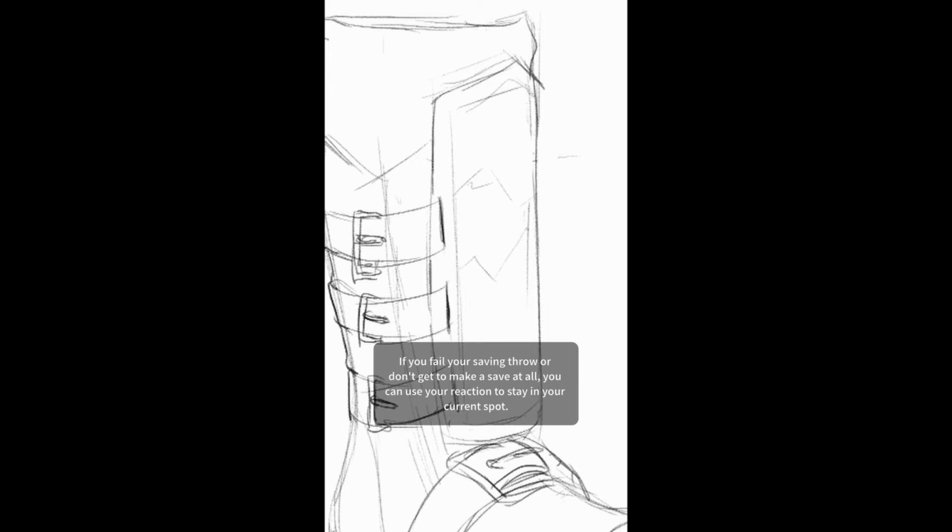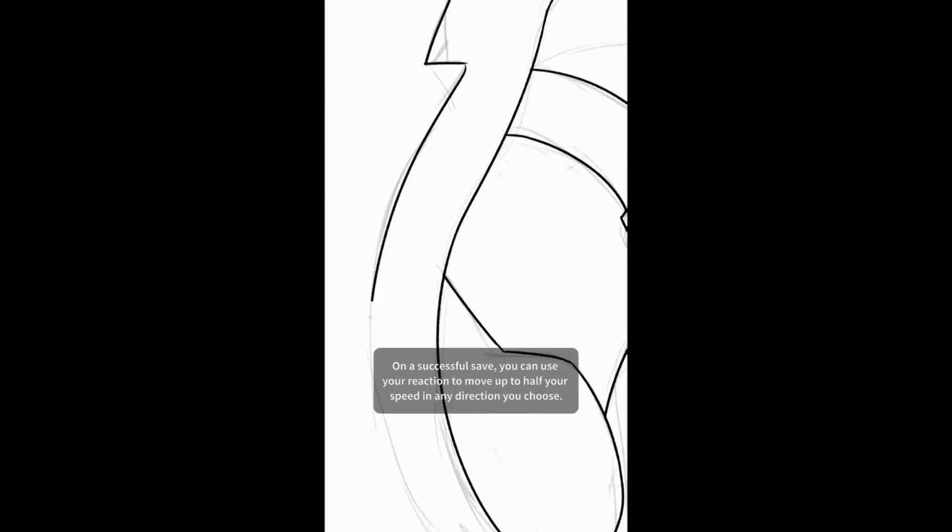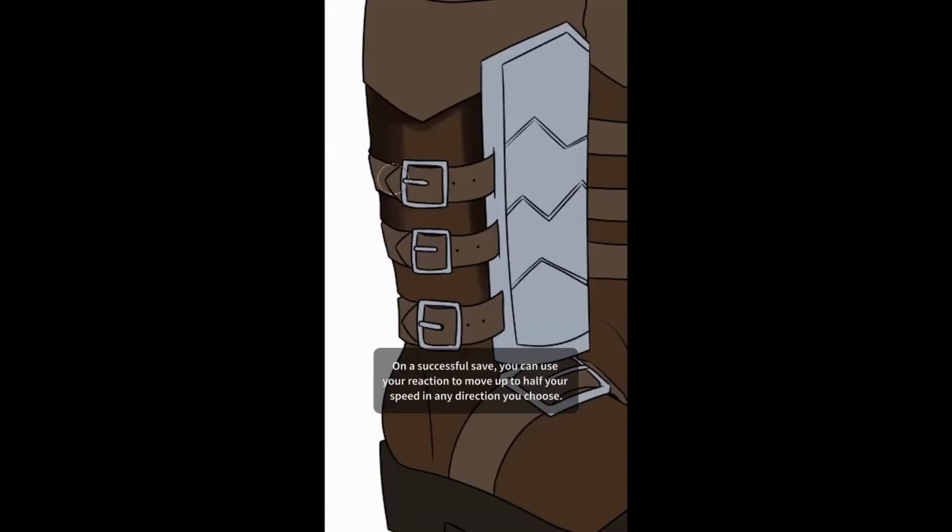If you fail your saving throw, or you never got to make a save at all, you can use your reaction to stay in your current spot. You still suffer any other effects of failing the save. For example, if it was a thunder wave, you'll still take full damage, but you won't be knocked back 10 feet. On a successful save, you can use your reaction to move up to half your speed in any direction you choose. If your enemy's trying to push you away, get right up in their face.